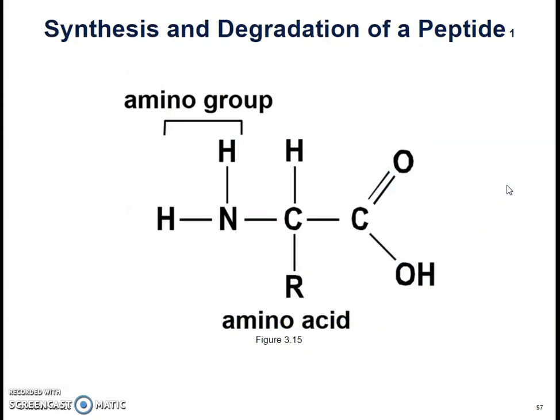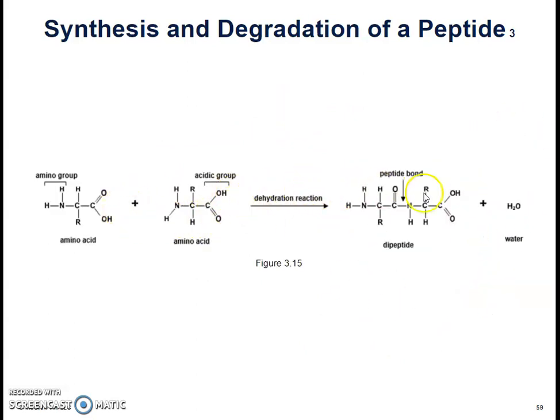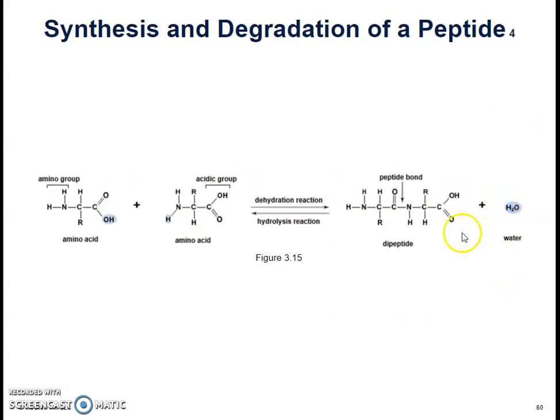So here we have the synthesis and degradation of a peptide. So here we have our amino acid, and we bond it to another amino acid through the removal of a water molecule. So dehydration synthesis is happening again. If we go back the other way and we stick a water molecule in there, we can break those bonds through a hydrolysis reaction. Remember, hydro means water, lysis means to break, so we are breaking that bond using a water molecule.